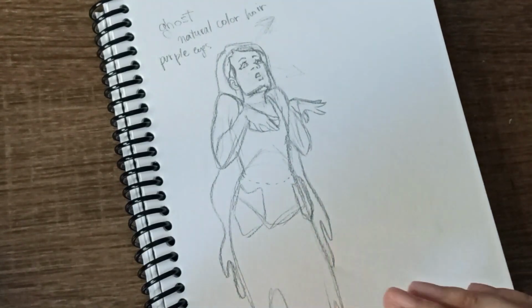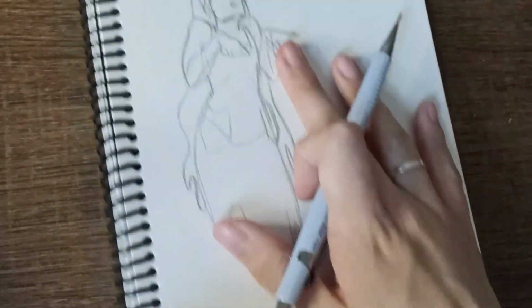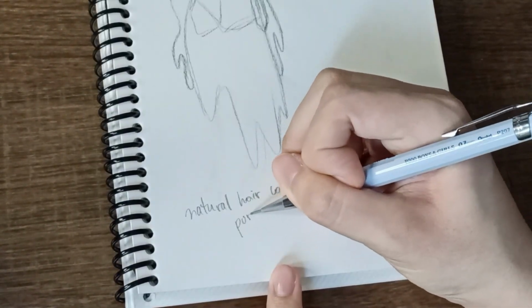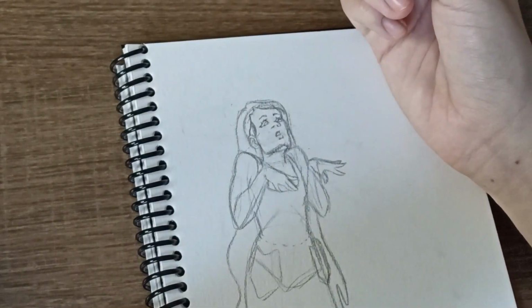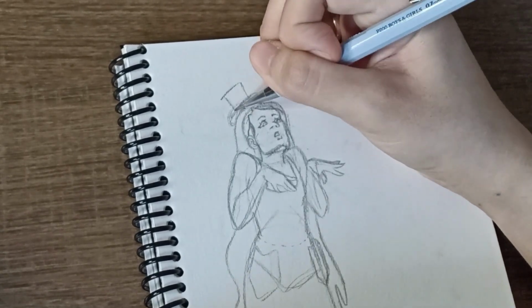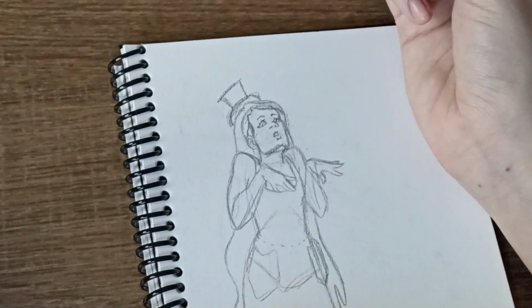A hat. I'm gonna write my notes down here because I need to add a hat on her and there's not a lot of space there. Hair color, purple eyes. A hat. I don't know, I can't think of any hat other than like tiny one like this, kind of like a magician. I don't know why, it's the only one I think of.